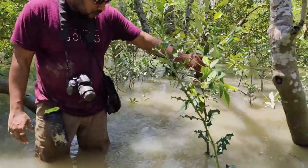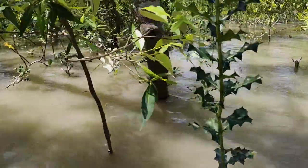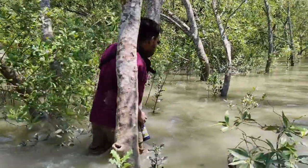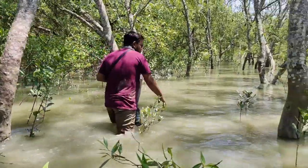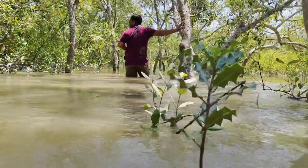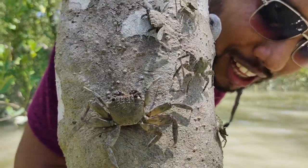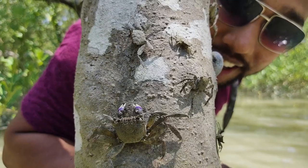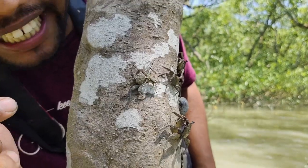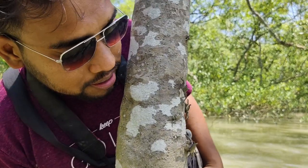You can see the mark is drowned. That means I have to move quickly from here. Crabs are climbing up because the water level is getting higher and higher. These are the mangrove crabs. You cannot eat these crabs because these crabs are fully loaded with virus.